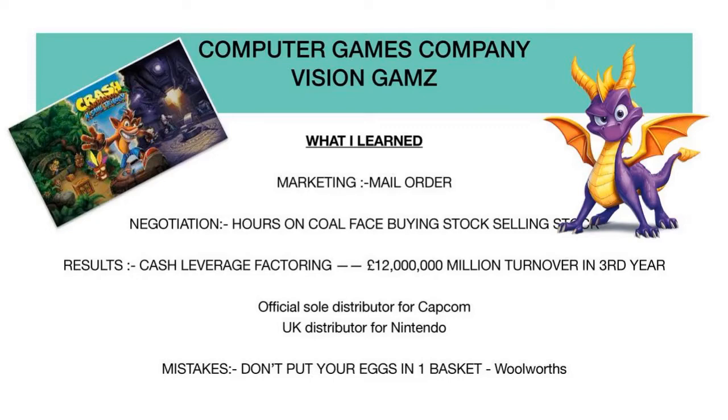Then I looked around for something to do that wasn't going to have a shelf life, because I realized that computer games, when I started them, were going to have a shelf life. But I started what I thought was a mail order company, and it morphed into a computer wholesale company. Within 3 years of starting that business, I turned it into a £12 million turnover business.